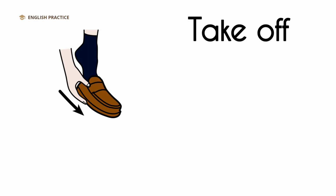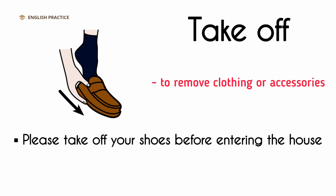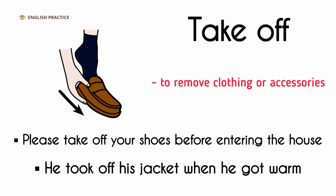Take off. Meaning, to remove clothing or accessories. For example, please take off your shoes before entering the house. He took off his jacket when he got warm.